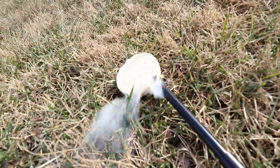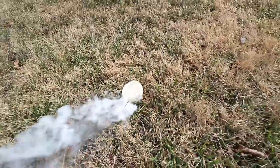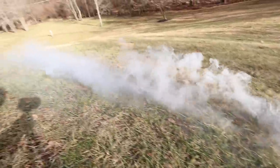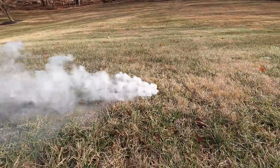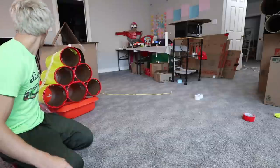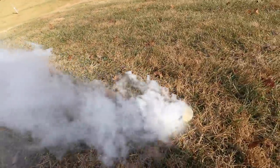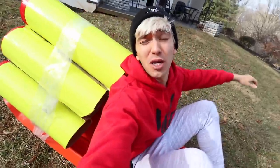Oh, I think it's working. Oh, yes, it's working. Check this out. Oh yeah, it's smoking. Oh, this looks so awesome. We can stick these in the jets of the rocket powered sled to give it some extra smoke power. Whoa, check it out. That is so cool. It's like a big smoke container. Whew, it does smell bad though. It is going to be one intense rocket powered sled.